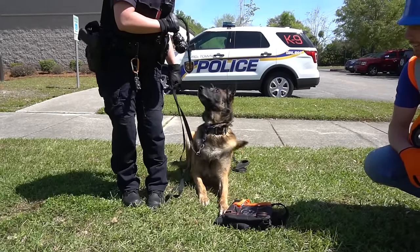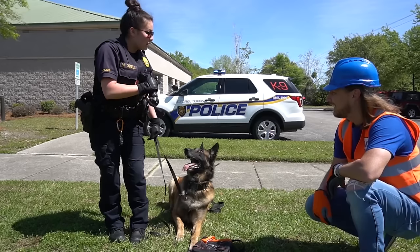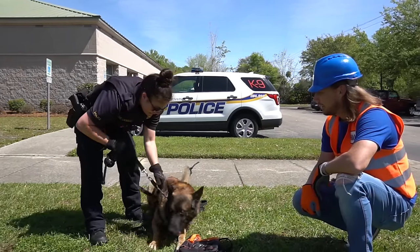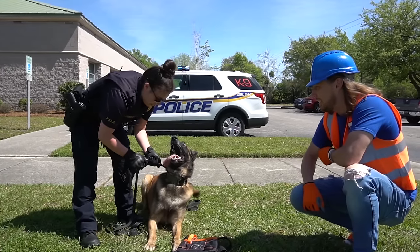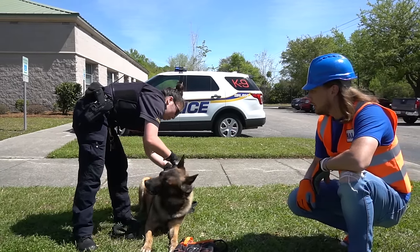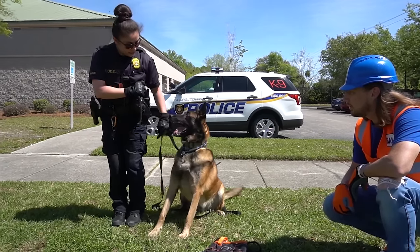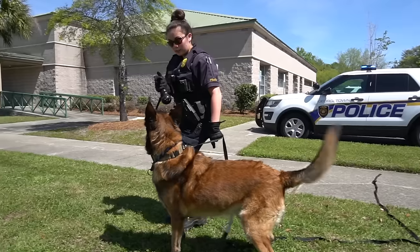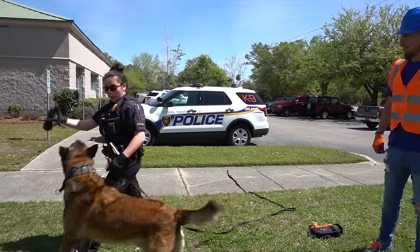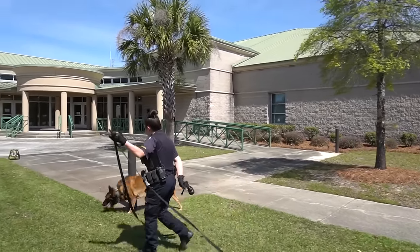All right, so now he got a really good sniff on that bag. Now he's got an idea. Now all we have to do is get him ready to start finding it. He's got two collars on him. One's for training and one's for work. I have to put on the work collar first.